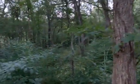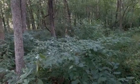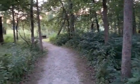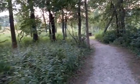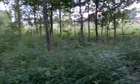I don't know if Dr. James Traeger is watching, but if so, this is your restoration area, James. It's looking pretty good. A lot of singing insects in here. I see a lot of spice bush. Another diversity of plants in here. So James Traeger, that's for you.